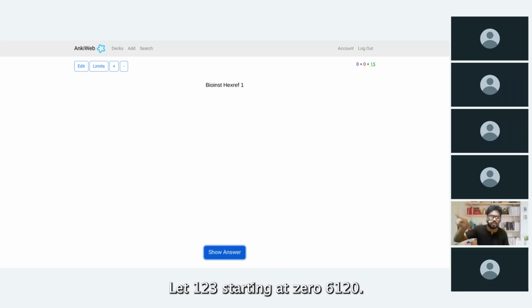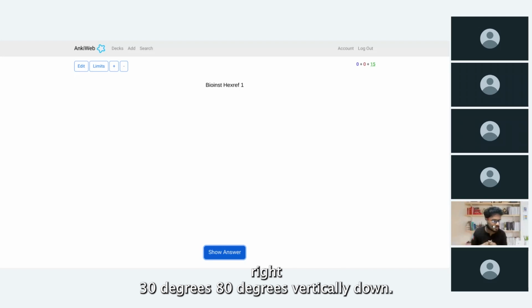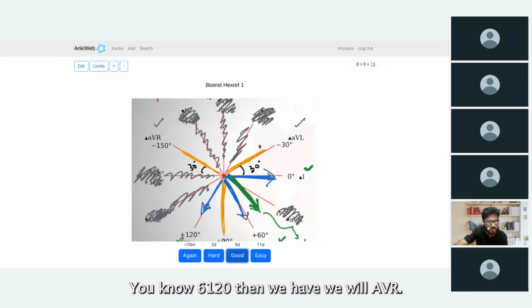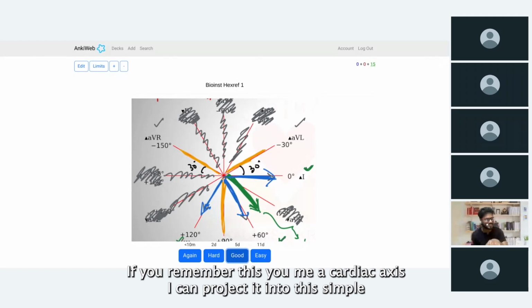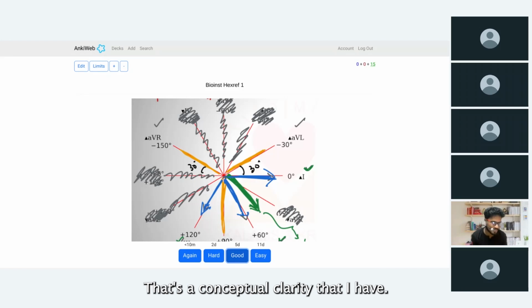Lead 1, 2, 3, starting at 0, 60, 120. Then we have AVL, AVR, AVF, at 30 degrees, vertically down, 90 degrees. If you remember this, give me a cardiac axis, I can project it using this simple trigonometry to get the amplitude in any of the other directions. I know that much. That's a conceptual clarity that I have.